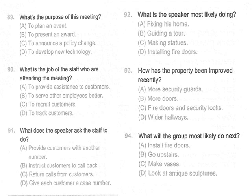Number 92. What is the speaker most likely doing? Number 93. How is the property being improved recently? Number 94. What will the group most likely do next?